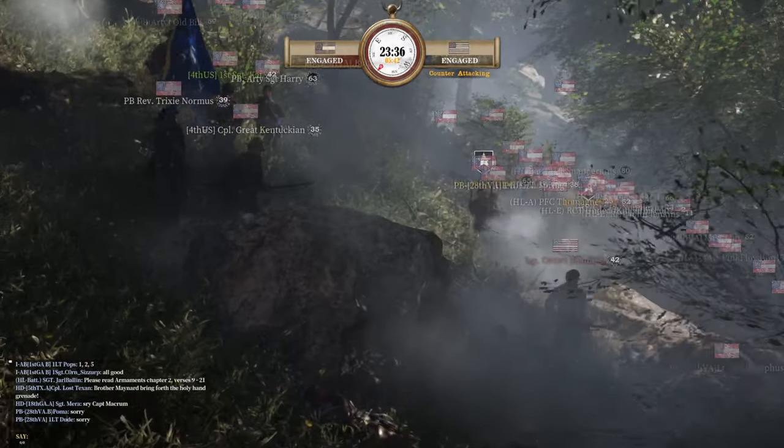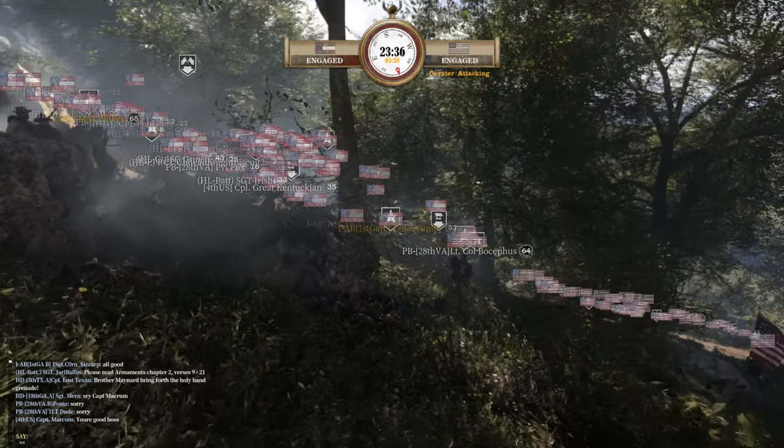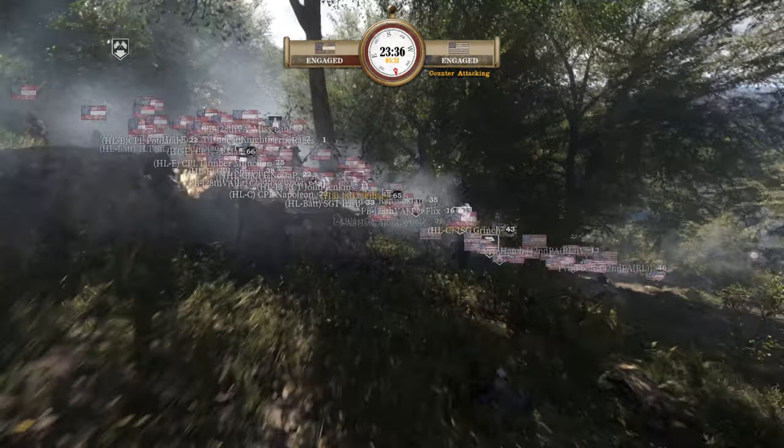Okay, and again, good reaction here by the CSA. Here comes Wilkes. Still got Rambos out there. Stupid fucking Yankee. Thanks, Wilkes. Push him off. Hold on rocks, boys. Nobody gonna shoot that guy.